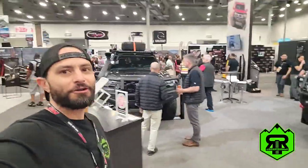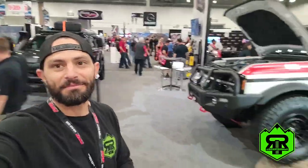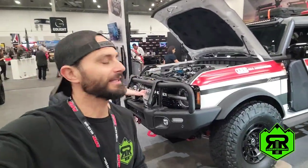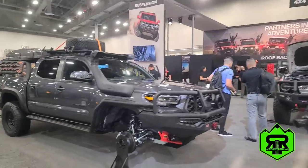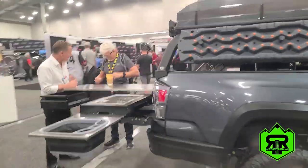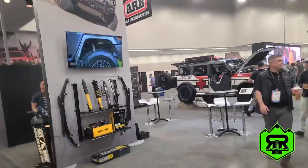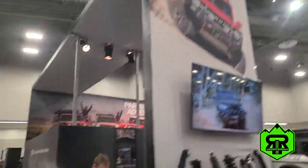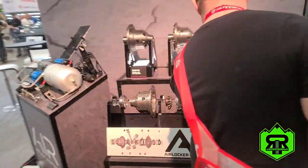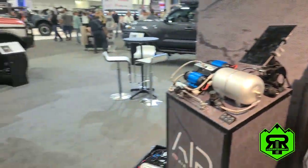Here we go. Like I said, all you're gonna see are Bronco builds and Toyotas because those guys like to spend the money, I guess. But we're here at ARB. I love ARB and their products and what they do, but let's check out what else they got. Another Toyota build, another Bronco build. Original, guys. I know, I guess I'm being kind of negative, but it is what it is. Ooh, let's try some air lockers. Very cool. Ooh, maybe I can ask him about my 9 1/4.